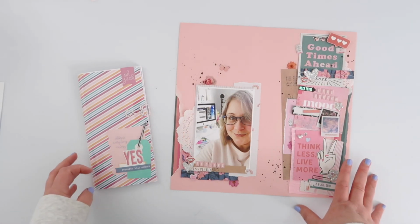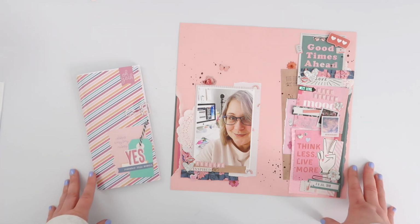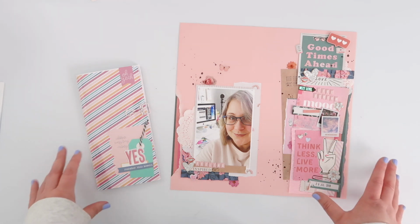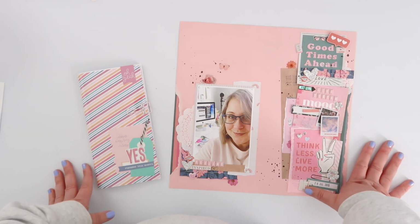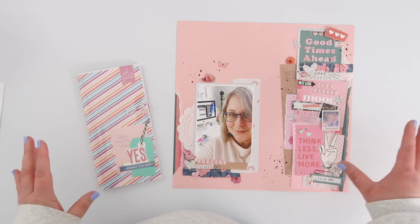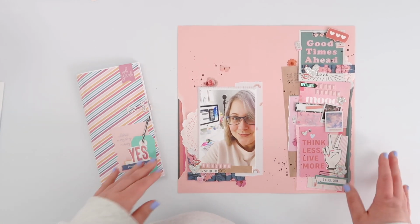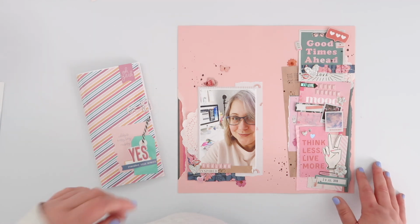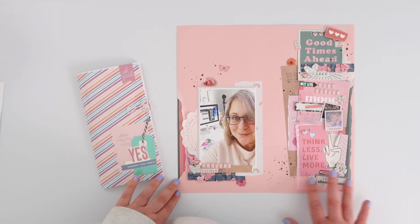Last weekend I did my first live stream with my patrons, and apart from the very stressful beginning when I couldn't quite get anything to work, I had just the best time live crafting with those girls. They were so supportive and so helpful when it came to putting together my layout. And here's the finished layout, guys. I know that we didn't quite get that right in the end, but this was the finished layout that we put together.